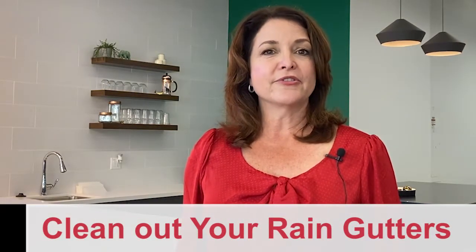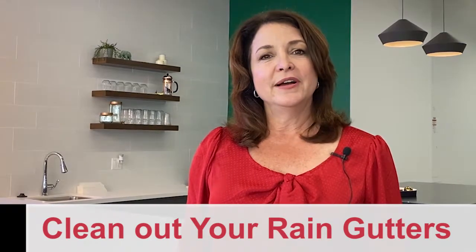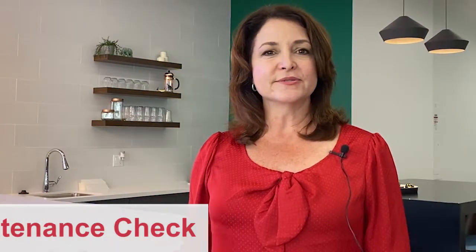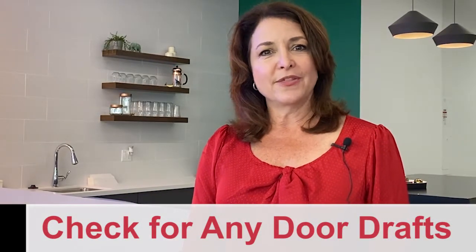So number one, you should clean out your rain gutters and remove any debris and leaves. Number two, have a roof maintenance check. You want to check for any slipped, broken, or missing tiles or shingles, and just make sure your roof is in tip-top shape so you don't have any leaks during the rainy season. Number three, check for any door drafts and seal with caulking or weather stripping.